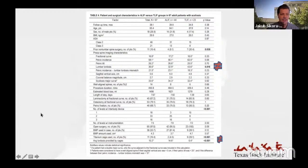And then they took table four and they say, wait, hold up. Actually our initial patients that we said were all equal, this is secondary analysis, were actually a little different. If you break them down by ALIFs, those with ALIFs had a greater PI lumbar lordosis mismatch than the patients that we chose to use TLIFs on, as well as the number of titanium cages that were used. As you got to the more TLIF realm, there were more titanium cages than PEEK, and then the lower doses provided, there was a greater number from the ALIF group.